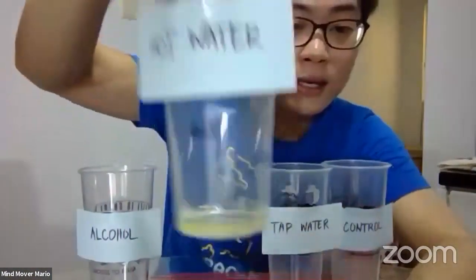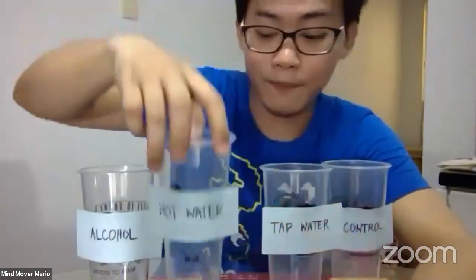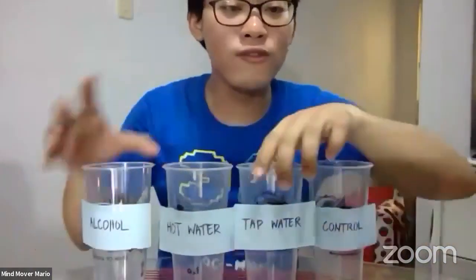For this one, again, this is just egg white. We're going to add hot water here. And for this one, we're going to add alcohol. So why are we going to add all of these materials or these liquids in our egg white?